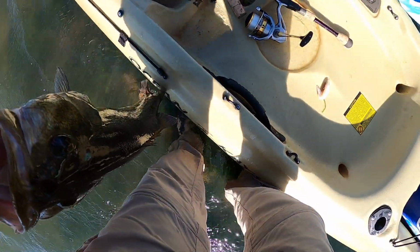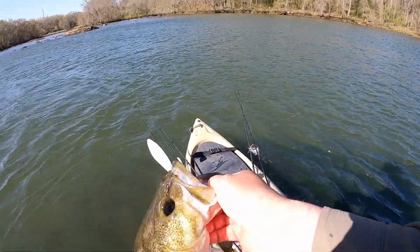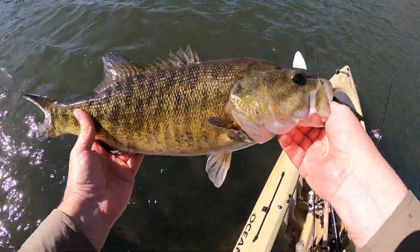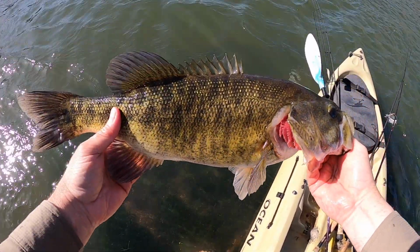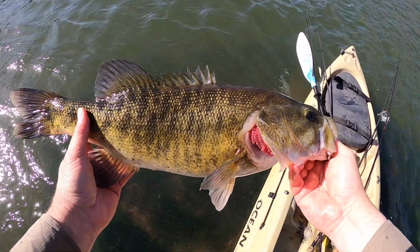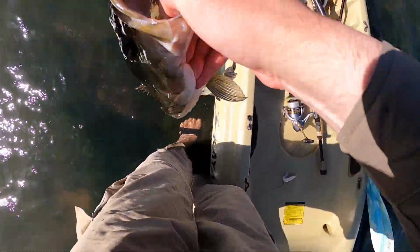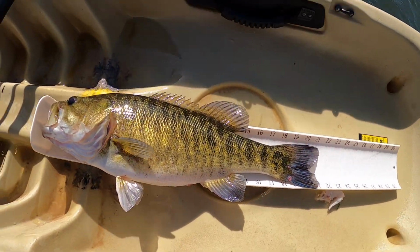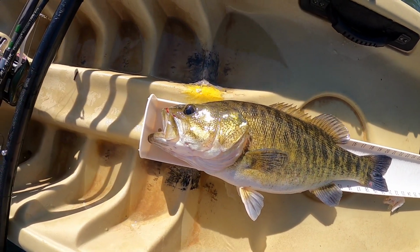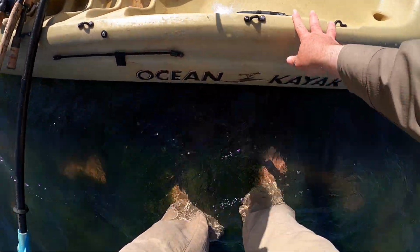Oh wow, we got a surprise here. Well, first, there's the fish, and it looks like it's either an old fish or it perhaps has spawned out, but it's definitely post-spawn, which is kind of a surprise to me. Okay, there's the fish, and it's just under 21 inches with the mouth closed. But this fish has spawned out, I think. It's very, very thin.